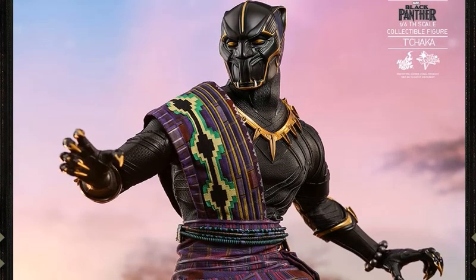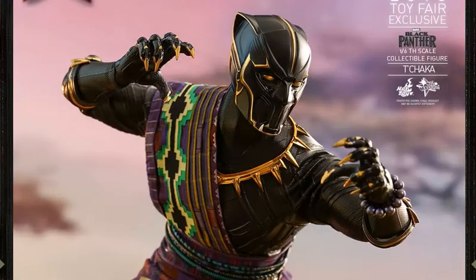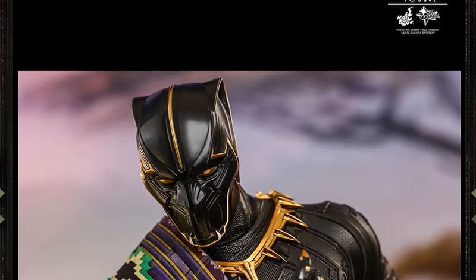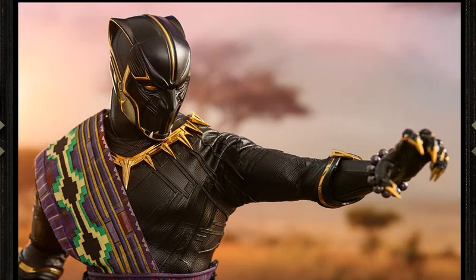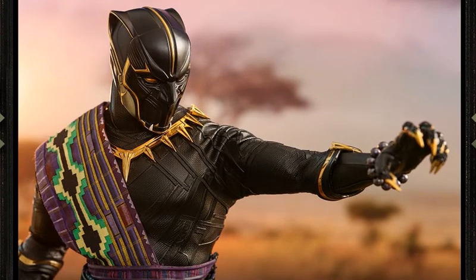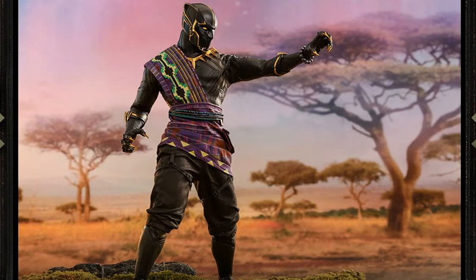As you can see, I think that he's mainly kind of like a redone version of the Civil War costume. I think that it's like the Civil War costume body-wise, with a new helmet, with a kind of tribal scarf and skirt piece, and then pants, and then one bracelet. So I think that's essentially the thing. It's kind of like a more tribal version of the Civil War costume. So, I think this is quite interesting that they actually made this character.